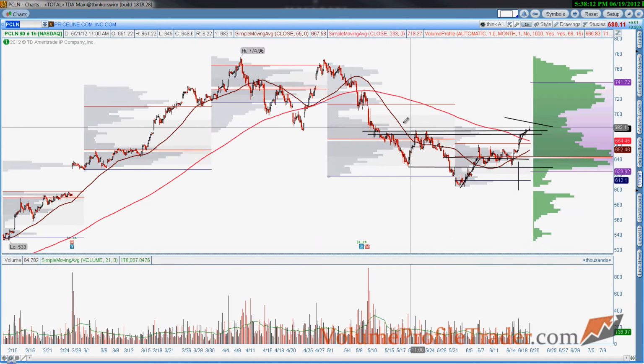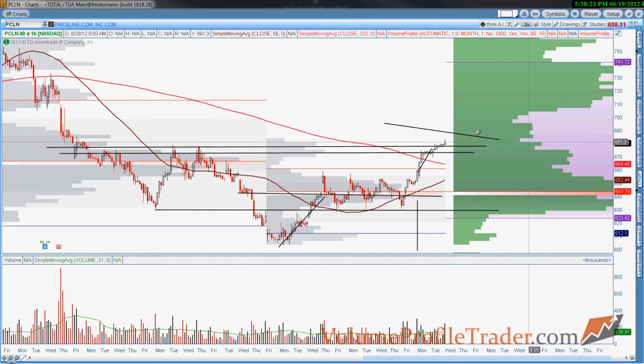Priceline continued its upward path, and we're at a level again where we've seen sellers come in and dominate, but we haven't seen it yet. Right here, right now, buyers continue to push this higher. We'll see how much more it has. It will all depend on the market tomorrow, or I should say the Fed.